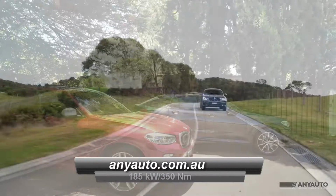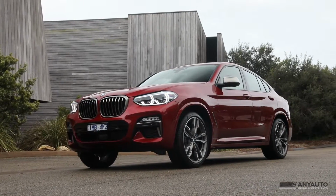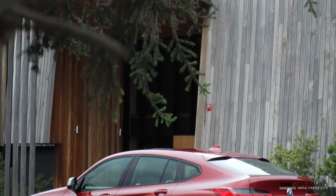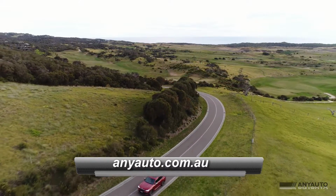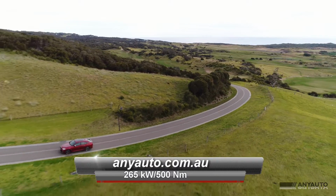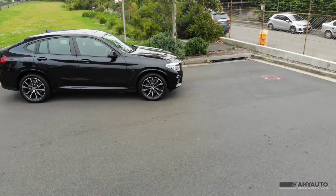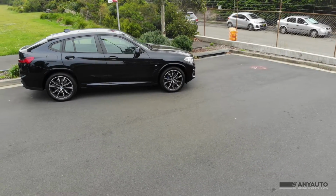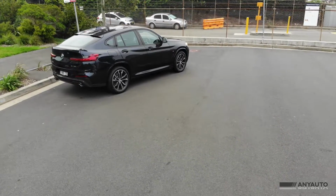The 2 litre version has a 185 kilowatt engine with 330 newton meters and gets from 0 to 100 in 6.3 seconds. That's enough to be going on with, I would have thought, but you'd be wrong. The M40, which is the red car in this picture, has 265 kilowatts and 500 newton meters and does 0 to 100 in 4.8 seconds. And the fuel consumption isn't appreciably different. I mean, yes, it's worse, 9.2 litres per 100 kilometres according to this.